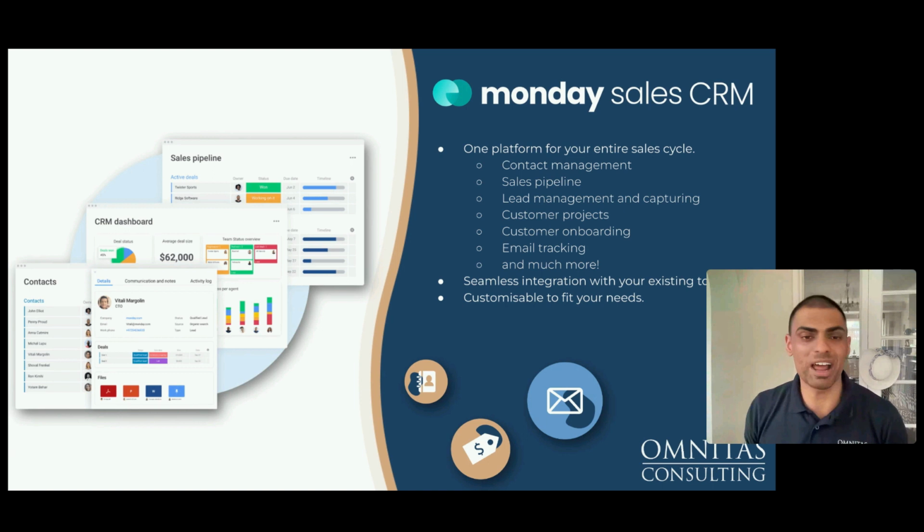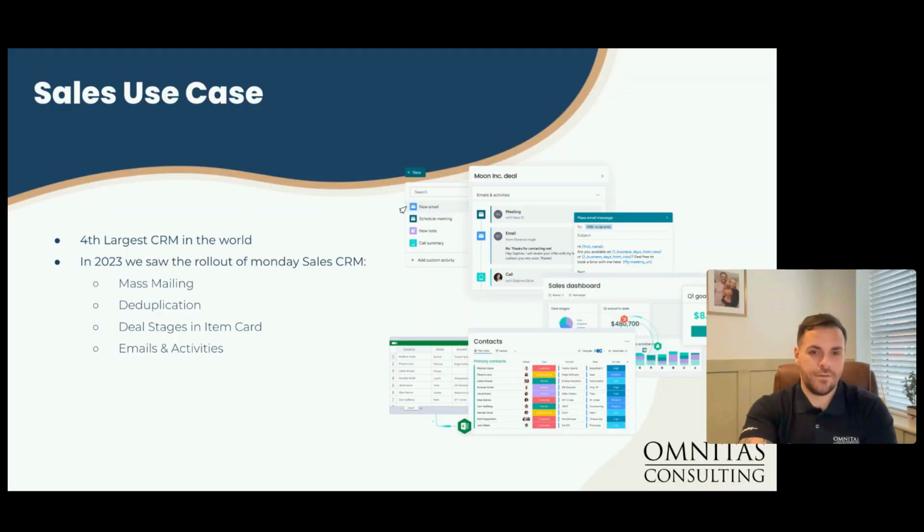This is going to allow the platform to handle 100,000 items per board, 500,000 items per dashboard. So it's really going to help propel this platform a lot further. Yeah, I couldn't agree more. And for a platform that's only been about since August 2022, it's been on the rise. It's actually one of the fastest growing CRMs on the market at the moment.